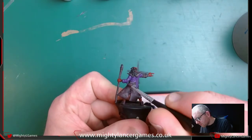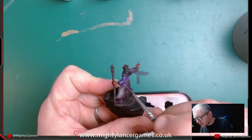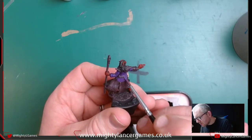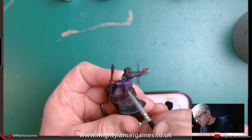What would people prefer to see us do? Do you want to see us painting a few skeletons? Or do you want to see us building a bit of terrain for something a little bit different? What do you think?